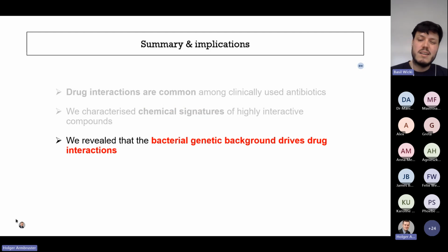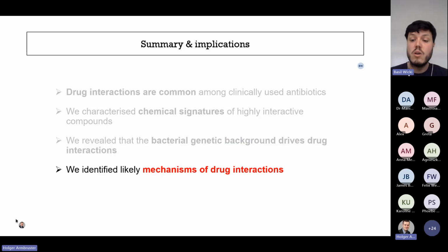And we revealed that not only drugs are important when it comes to drug interactions, but that also the genetic background of bacteria is a driver of drug interactions, implying that in the future it is very important to understand the bacteria in more detail to optimize treatment approaches against these pathogens. And it is an ongoing effort to identify the mechanism of drug interactions on the bacterial genetic background.